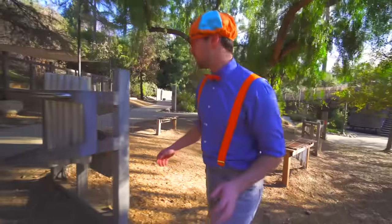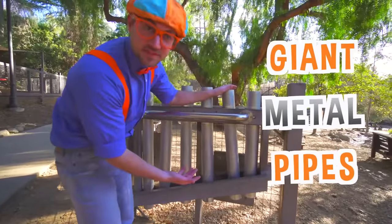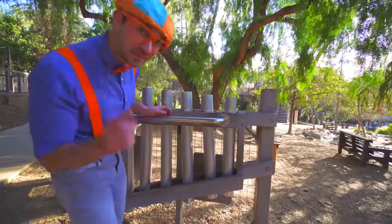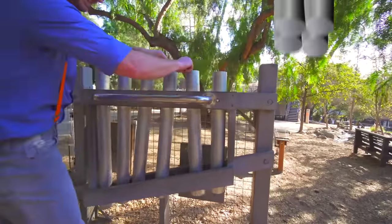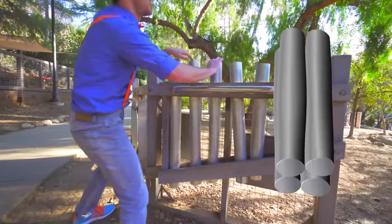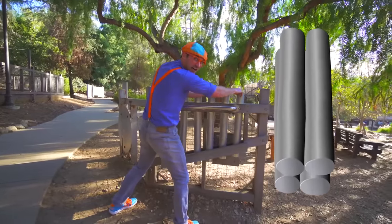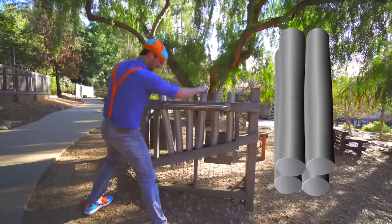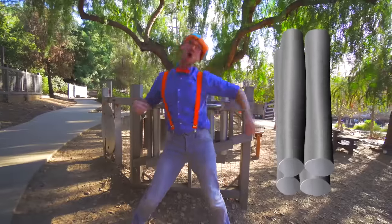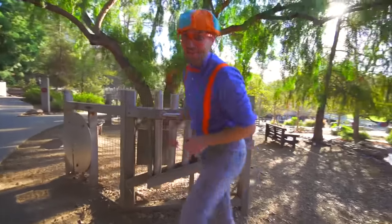Instruments are here. Ooh. Look at these. These are giant metal pipes, and you smash them together. Check it out. Listen. That was awesome.